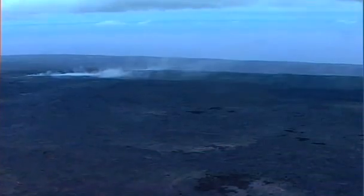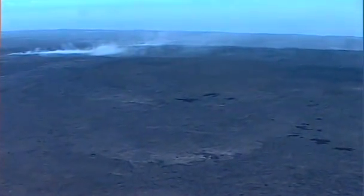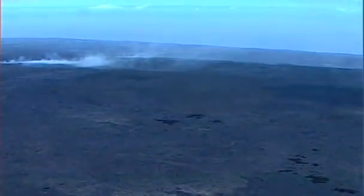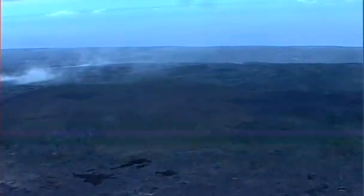Now all the rest of this lava you see out here going all the way out to the ocean, it's all cold. None of this lava is hot. These are all previous lava flows that came out of that Pu'u'o vent back there since 1983.